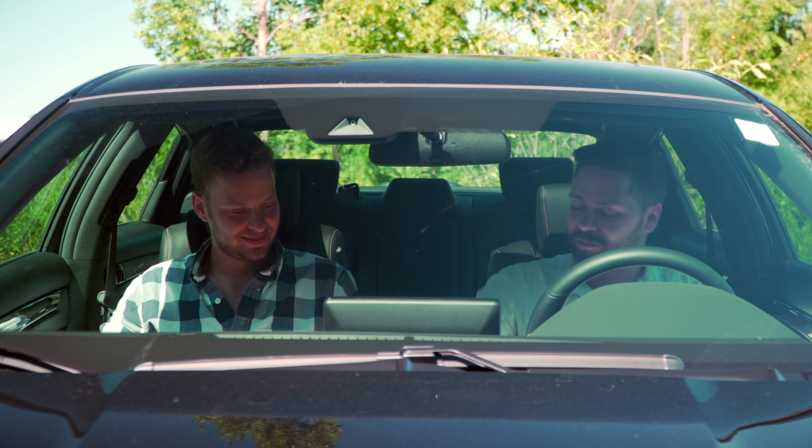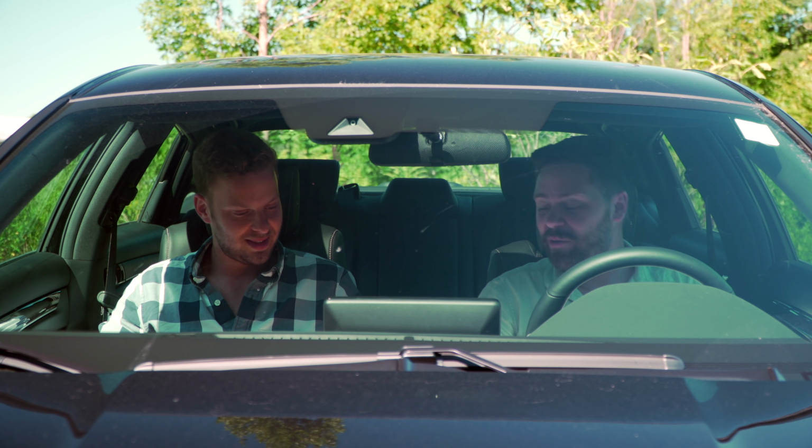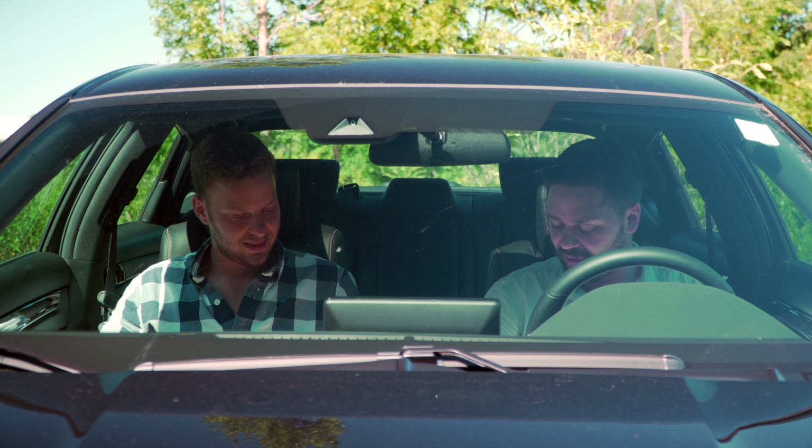Okay, shift knob. Check this out. Oh no, that's not good. What's up with this? That's not perfect. Why does that spin? Anyway, if you shift really hard, it spins. It's not cool. I don't like that at all.